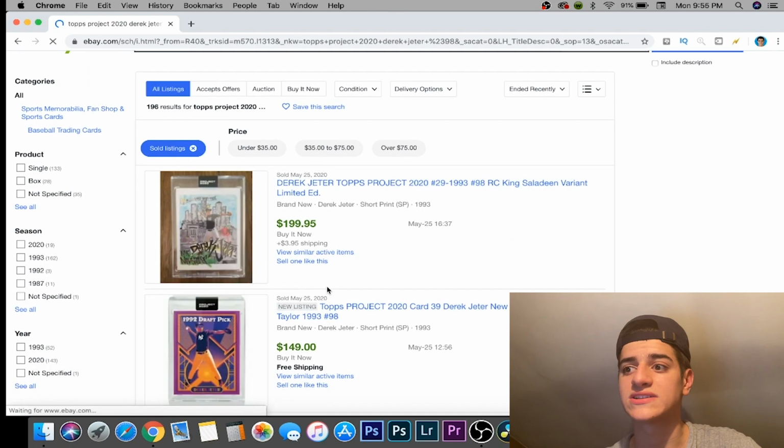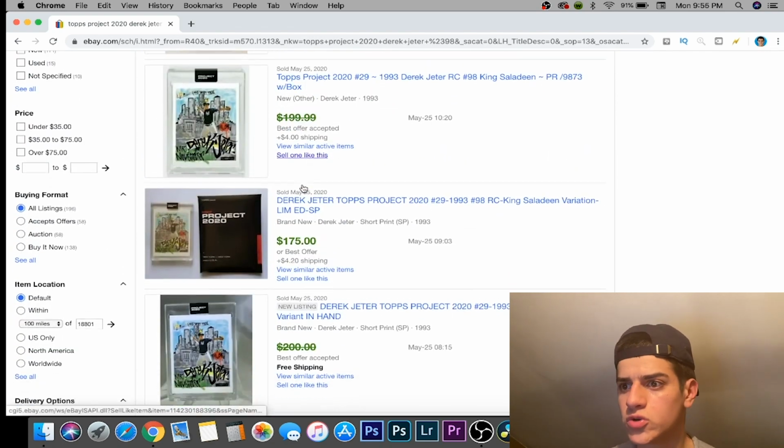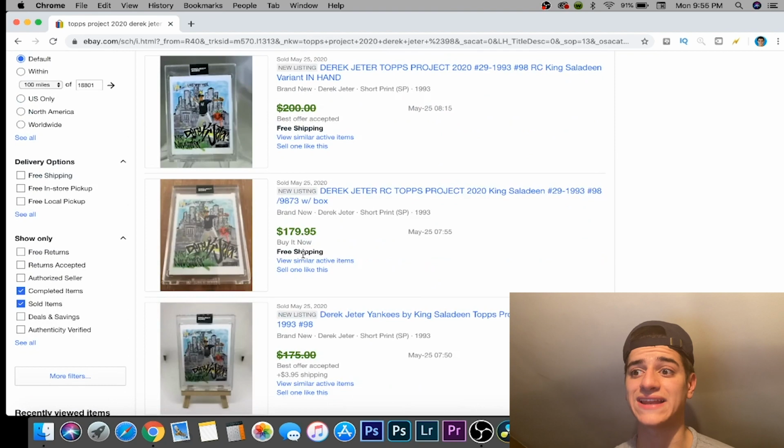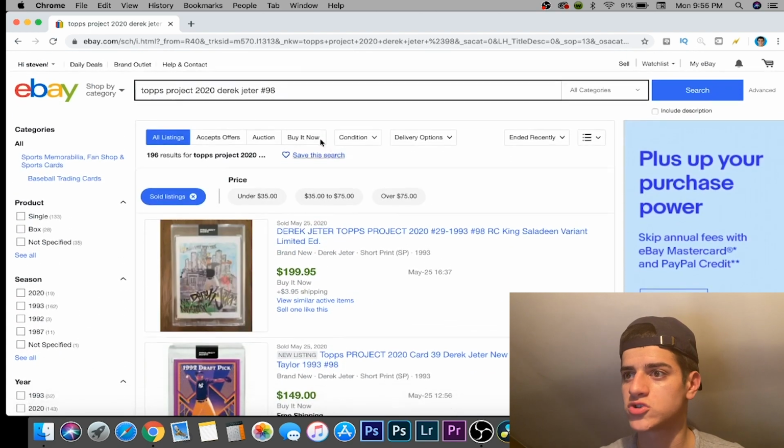These are going to be the sold listings. Look, we see one sold May 25th for $200. One sold, it's a different card. One sold for $175. One sold for $180. I was looking at this card maybe 4 or 5 days ago, thinking about buying it for my personal collection. I could have got it for $38. They're up to $200.